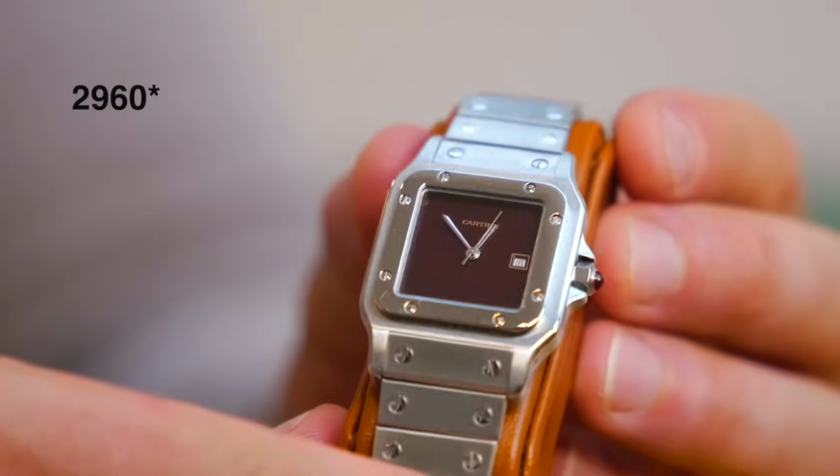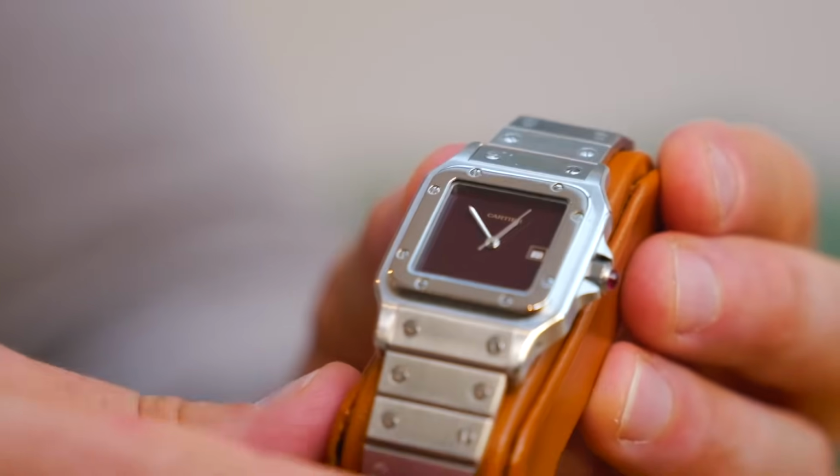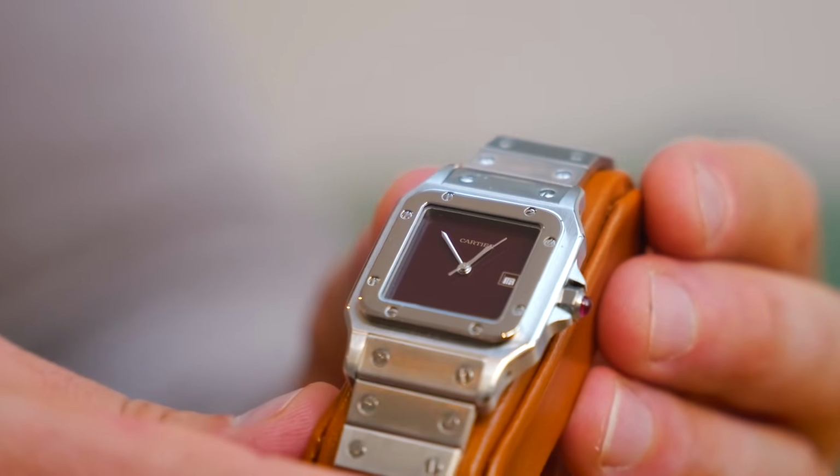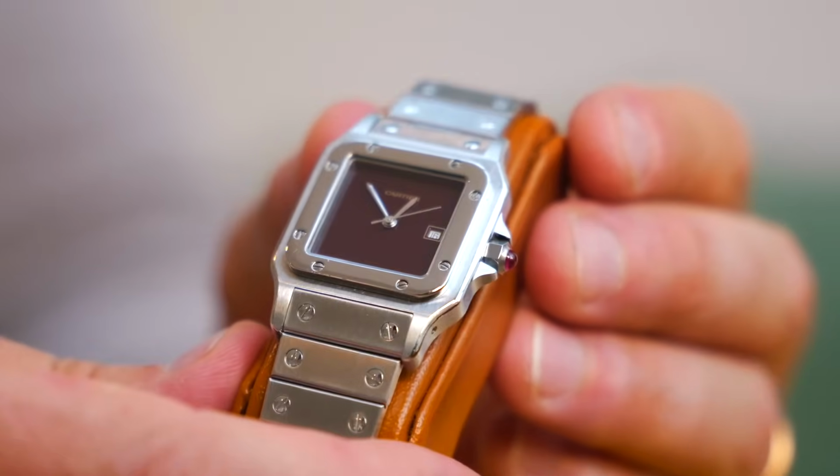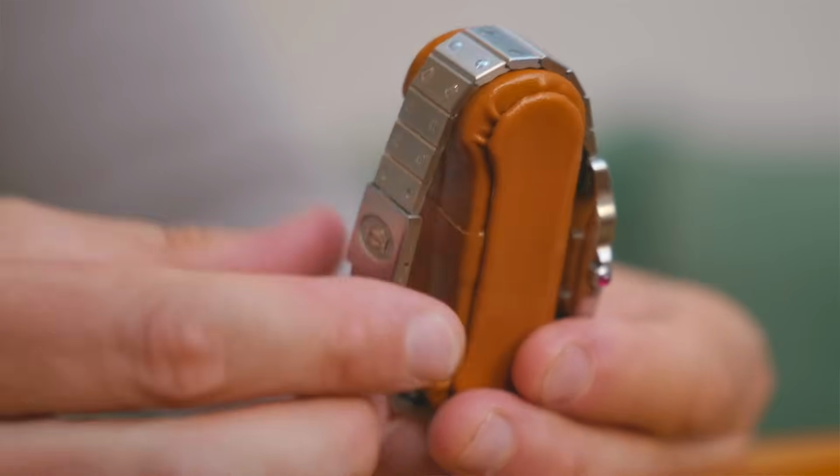in the same way that the Nautilus is an icon for the brand. This adds to it, I think. I would absolutely have this. This is a 2961. This red dial, burgundy dial, was introduced for the 75th anniversary of the Santos Dumont, and this is obviously a Santos. It's on bracelet.